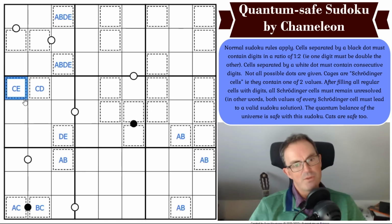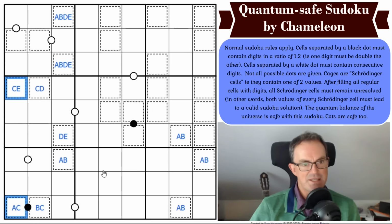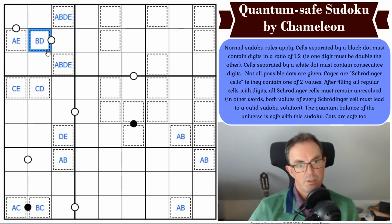So we do know that this has to be a CE. We do know that this has to be a CD. We just don't know at the moment what D and E are, or in which order they go here. But this is okay, because now in this column, look, we've got A's, C's and E's, which means that cell, to make this column ambiguous, has got to be AE, I think. And this cell, to make this column ambiguous, has got to be BD. So I've got an AE and I've got a BD.